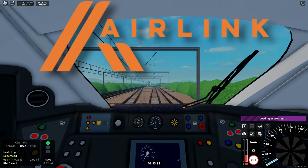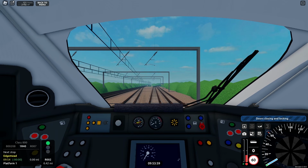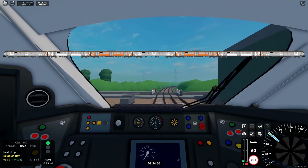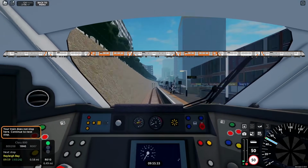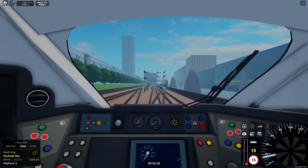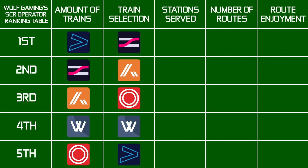Finally, we have Airlink, which is of course supposed to represent a semi-fast service to the airport. Like before, there is a great choice of trains, but some like the Class 345 are more of a metro style, considering in real life, it runs on the Elizabeth line. You could say that the 345 goes to Heathrow Airport, but it runs a lot in the tunnels of London. The rest is perfect though. It is time to find out the ranking. From first to last, the order is Express, Airlink, Metro, Waterline, and Connect.